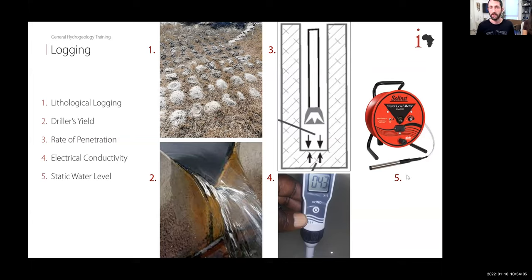But basically, using a water level meter, the probe that you see here on the end beeps when it touches water. So you would lower it into the borehole. It has a measuring tape. And once it beeps, you know you've hit the water table and you can see how far down the depth is.